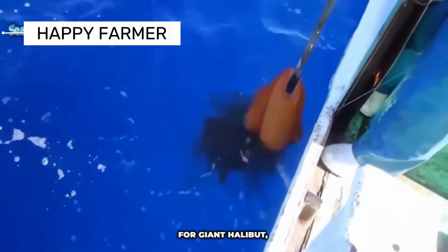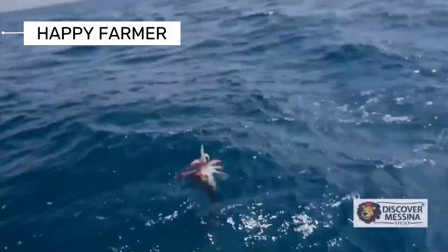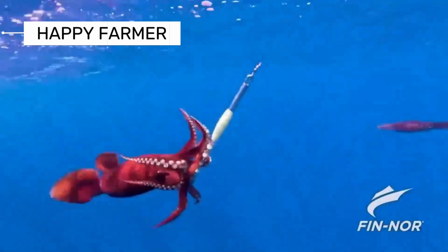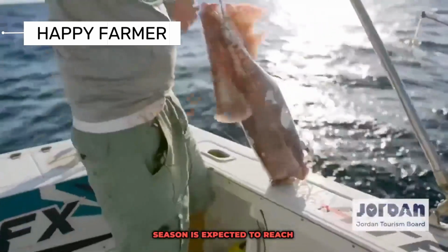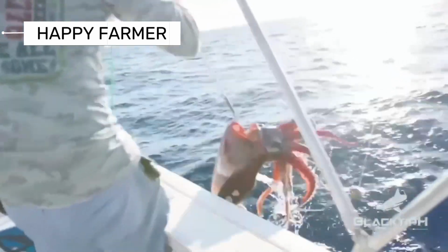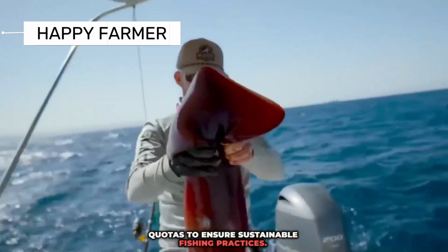For giant halibut, anglers use gaffs to bring them closer before catching them with fishing lines. This is a challenging and dangerous task, as halibut can live in deep waters and grow to enormous sizes. In 2024, Peru's giant halibut fishing season is expected to reach 1.1 billion pounds in value. Simultaneously, fishermen must adhere to quotas to ensure sustainable fishing practices.